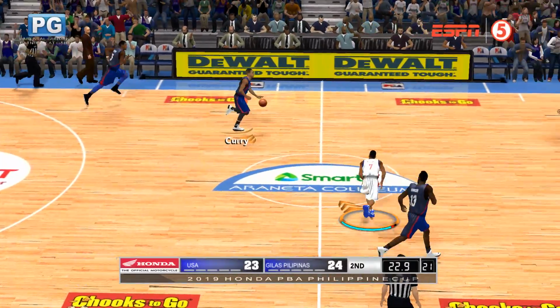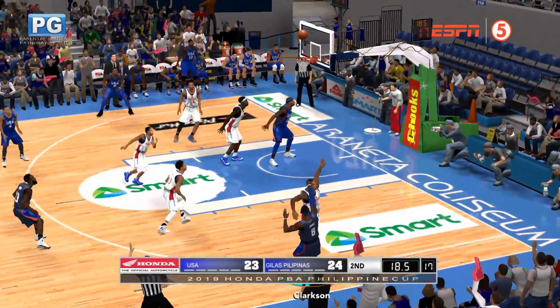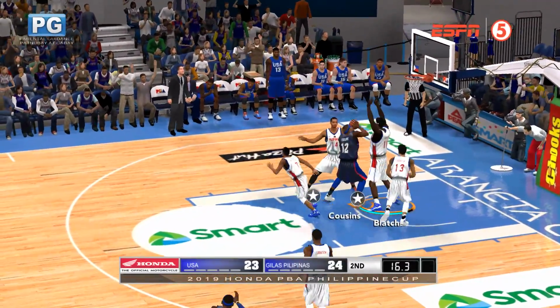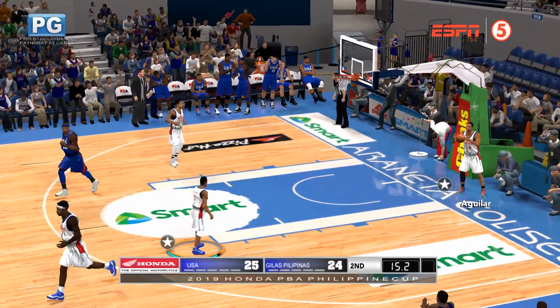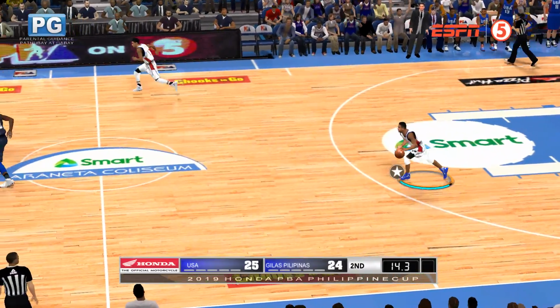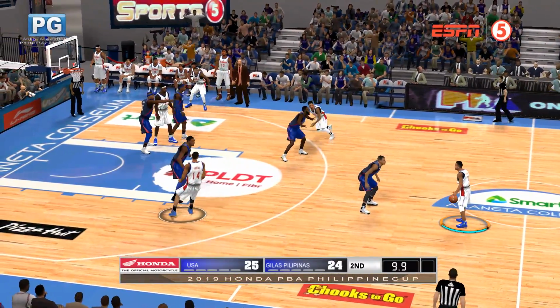There's 25 seconds left now here in the second. Curry kicks to Harden. LeBron. Here's Cousins. And good work on the boards. They pick up the second chance points. Boy, what a great job making good on the second opportunity. He stayed with that play from start to finish.